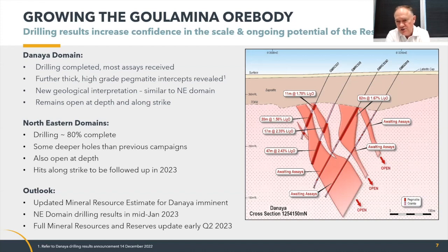So this again shows the great potential of Goulamina and the Dannika domain. It's still open at depth, and also importantly, it's not pinching out as we see often in other pegmatite deposits. It's still quite thick at depth. So we're really looking forward to these final assays coming through, but you can see tremendous grades throughout, 47 metres at 2.43%, just calling out one of them there. And that backs up some of the earlier drilling results from Dannika that we released in October.